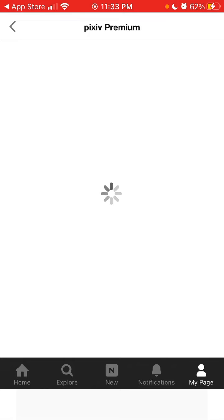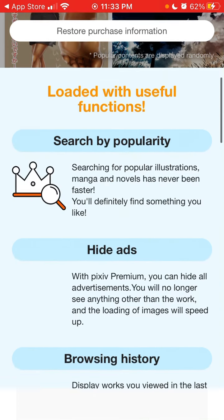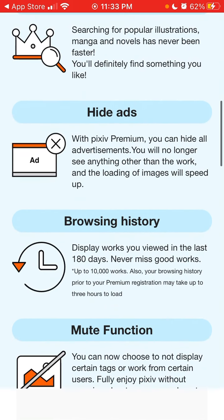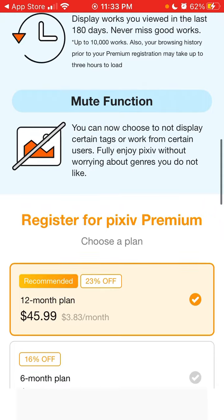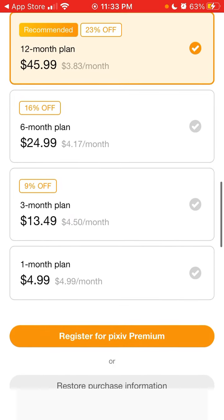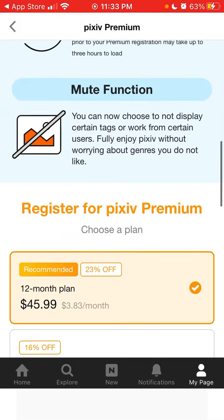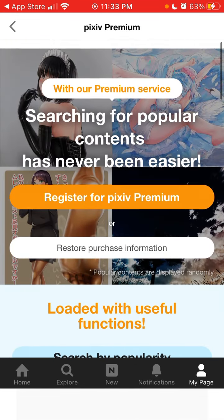You can always become a pixiv Premium member here by tapping here. Register for pixiv Premium: search by popularity, hide ads, browsing history, mute function. $45.99 per year, or a 1 month plan for $4.99. So that's basically it.